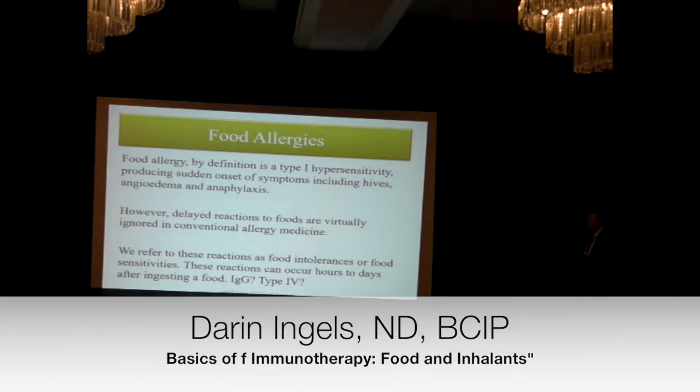So we're going to start off talking about food allergy specifically. Food allergy by definition is really a type 1 hypersensitivity. This involves IgE. And of course, this happens within minutes of ingesting a food, where you get hives, angioedema, or even anaphylaxis. However, the delayed reactions are virtually ignored by the conventional medical community.